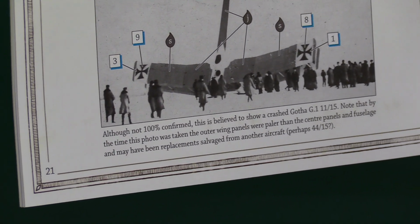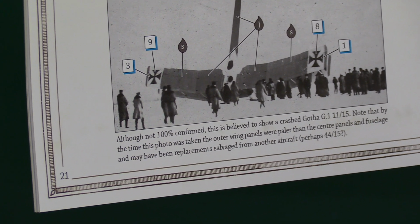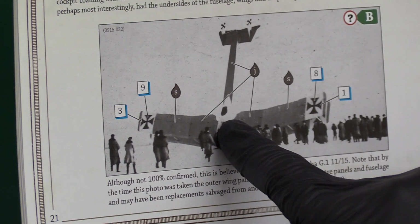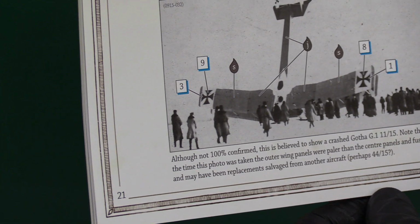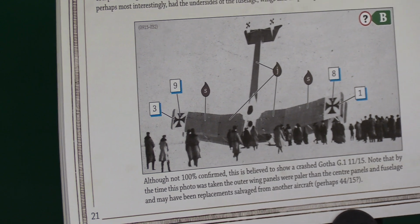Although not 100% confirmed, this is believed to show a crashed Gotha G.1. Note by the time the photo was taken that the outer wing panels were paler than the centre panels. Oh yes, you can see that, can't you? Definitely. And may have been replacements salvaged from another aircraft. Yes, it looks like it, doesn't it? See what I mean now.